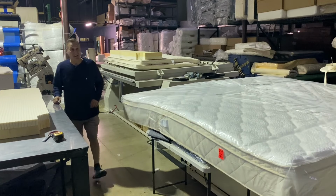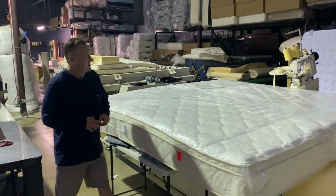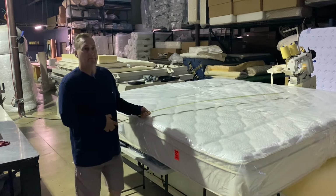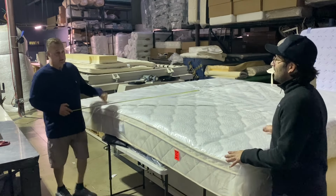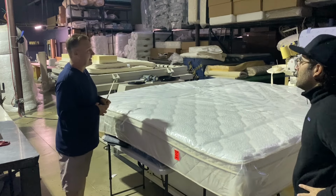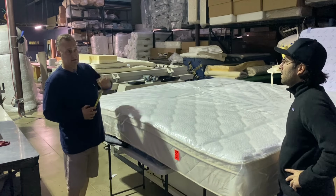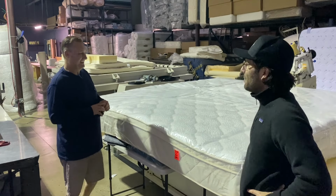Yeah, we just got done doing this one, Joe, and let me measure it. This I think is 108 inches. 108 by 108 inches. This is the biggest mattress we've ever made. Matter of fact, I don't know how we're going to deliver this into the home, but they do have 9-foot doors.